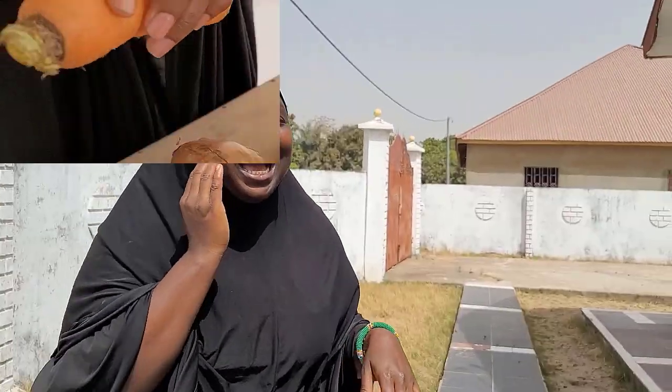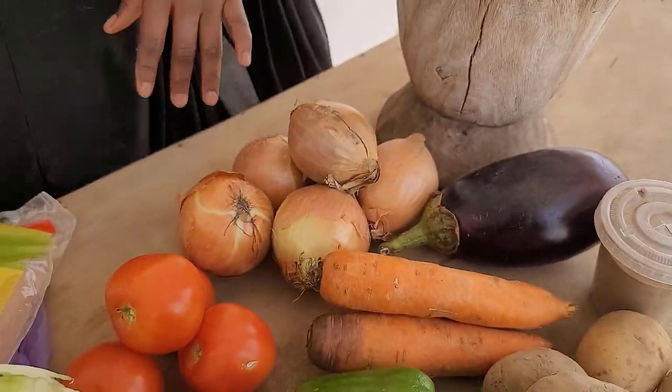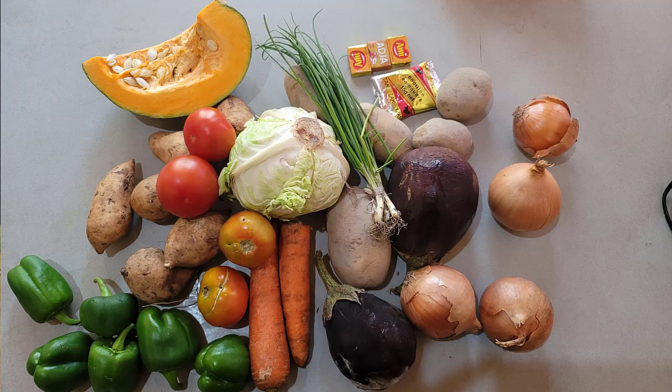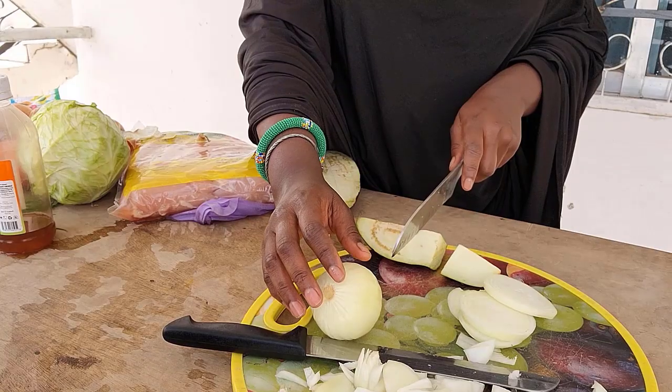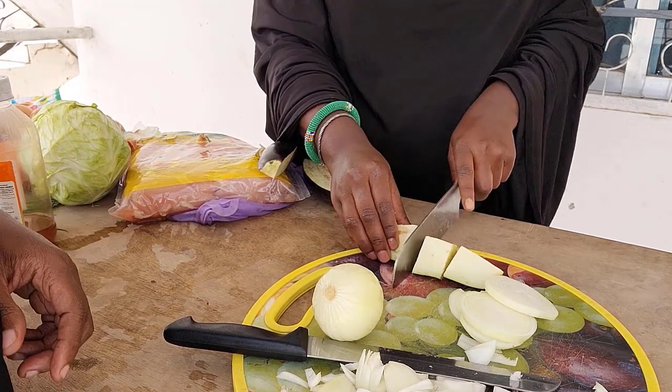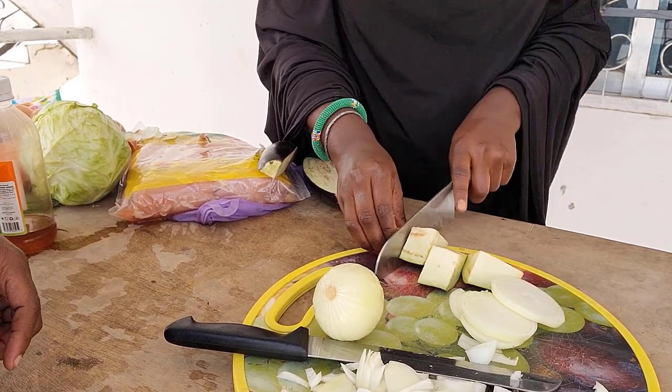I love you too. These are the vegetables that we are going to use for the chicken yassa. All right, these are the vegetables. So right now we're just going to cut up the vegetables. Don't cut anything. Oh my God, I got kicked off of the cutting board. I can't cut anything.